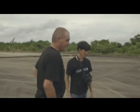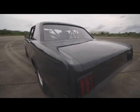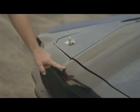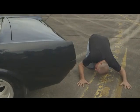Here she is, your baby. It was outstanding. Outstanding. I can't say it better than that. I think Scott's emotions were quite high when he first saw the paint job. I think he was very happy. I think he really loved the car.